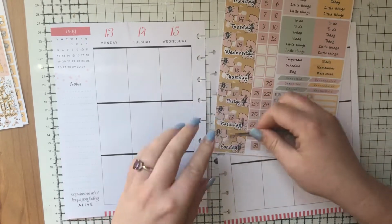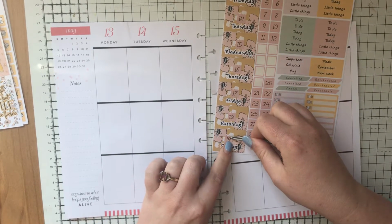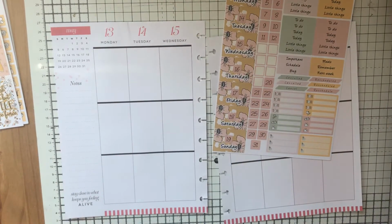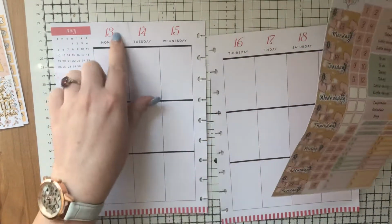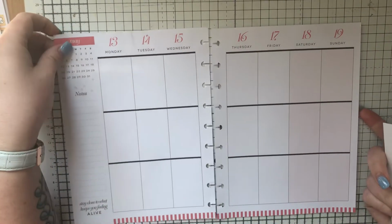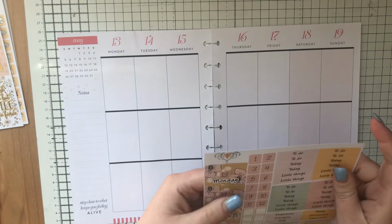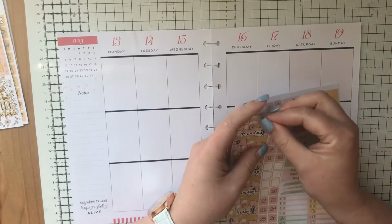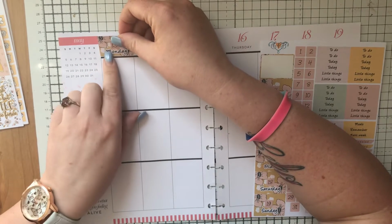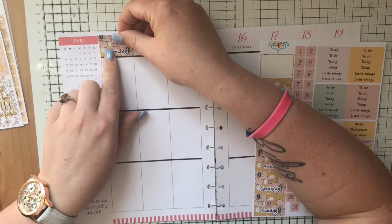But as I always say, planning is entirely up to you how you choose to do it. You might be somebody who's quite happy to use the dates at the top of your planner provided. You might choose that you want date covers and some full boxes scattered throughout your spread. It is entirely up to you.